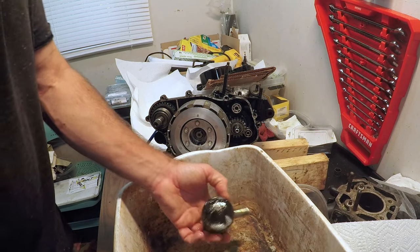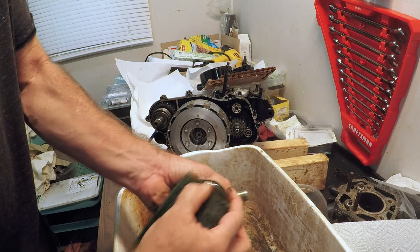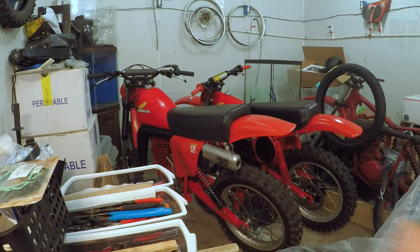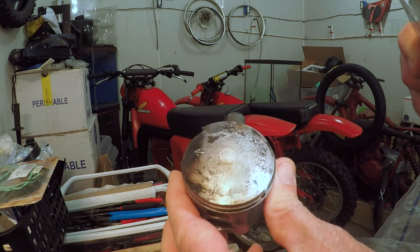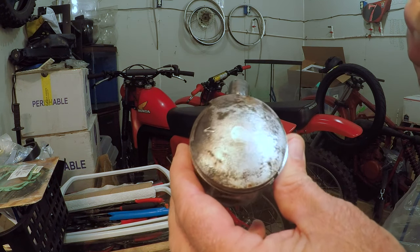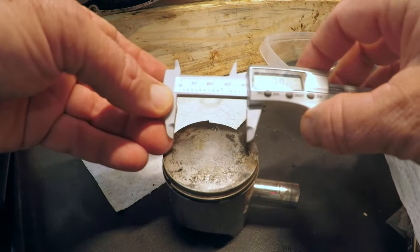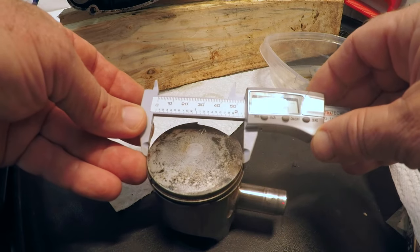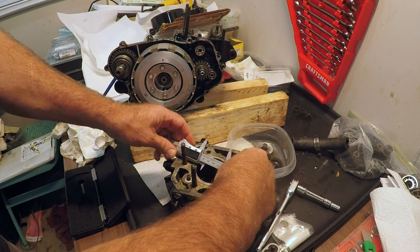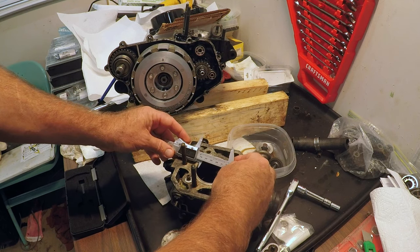I'm going to clean the top of this old piston and see if I can find any size markings on it. I don't see any marks on here, which tells me this is probably a stock factory piston. A standard piston for this bike is 56 millimeters. And this one is showing 55.48, so this is looking like a standard piston. I don't trust the accuracy of this tool for supercritical measurements. The cylinder is looking like 55.47, so I'm going to order a standard piston.